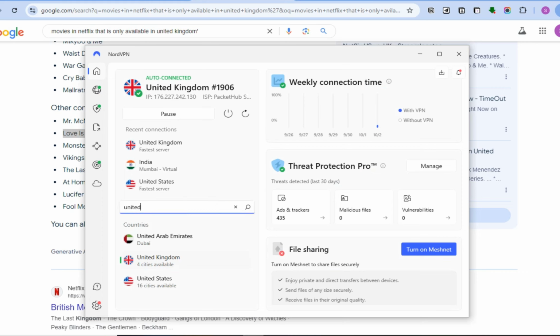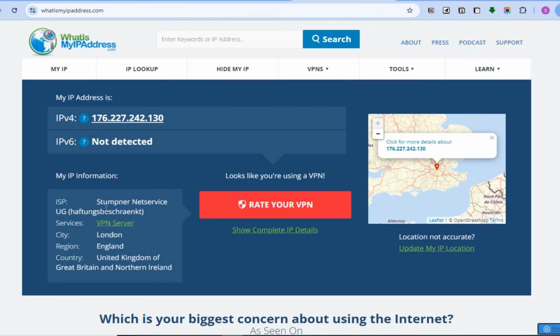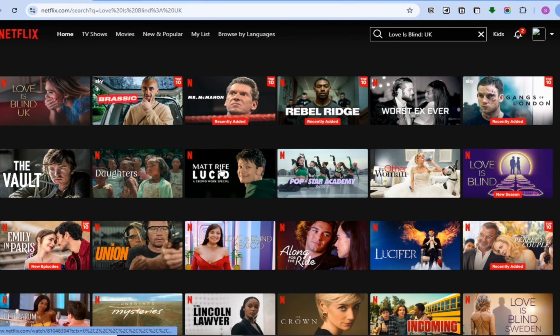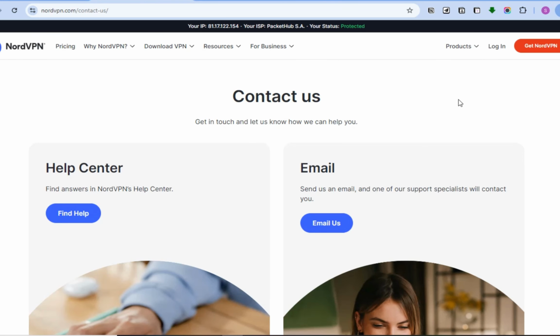So again, with no bandwidth limitation and access to over 5,000 services worldwide, NordVPN ensures that you can enjoy Netflix without interruptions while maintaining privacy. Whether you are traveling abroad or want to explore different Netflix content libraries, NordVPN offers a seamless streaming experience. Okay, so feel free to watch that movie right here.